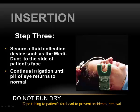Step 3 of insertion is to secure a fluid collection device to the side of the patient's face. The Mediduct is shown here, but you can use a towel. For chemical burns, you should continue irrigation until pH returns to normal. There is a Morgan lens instructional chart with additional instructions for treatment of other injuries. Remember, do not let the Morgan lens run dry.